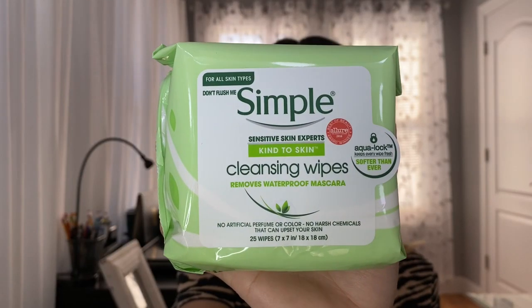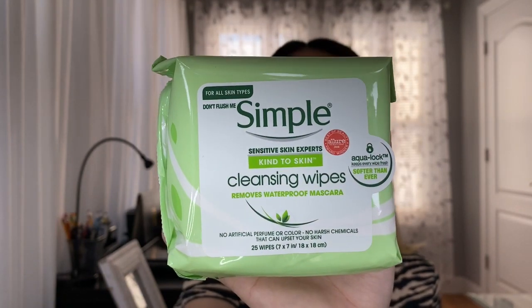Okay, so one of the things that I got, which is a repurchase for me, is the Simple Cleansing Wipes. These are my favorite wipes. I love using these because they take off the makeup very well, and it removes waterproof mascara. One of the things that I really love about it is that it doesn't leave my skin feeling weird or like an oily residue or a film over it. My skin feels so fresh after using this. It feels like I washed my face with water, so that's the best thing. It has no artificial perfume or color, no harsh chemicals, and it's kind to sensitive skin. So I really like this one, and it's good for all skin types.